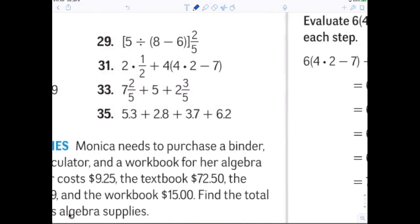All right, so 5 divided by 8 minus 6 times 2/5. Somebody? What are we thinking? 1. 1? Now, the reason why you're thinking it's 0, remember, when you're multiplying and dividing, when it cancels, it's a 1, not a 0. You remember that now? Yeah, 1. All right, that's a common mistake. Are we okay with this?